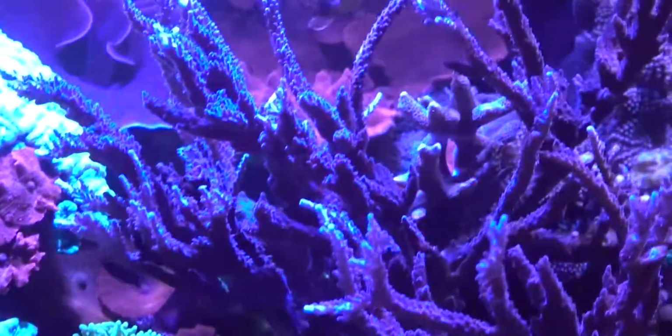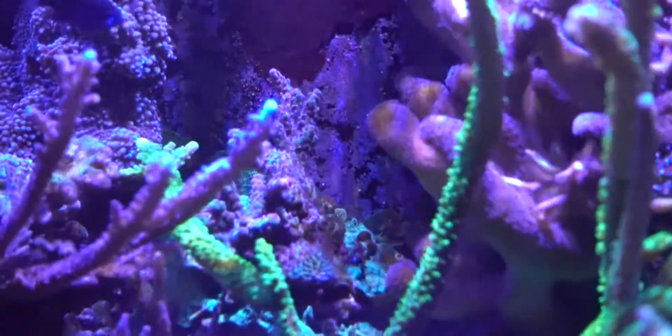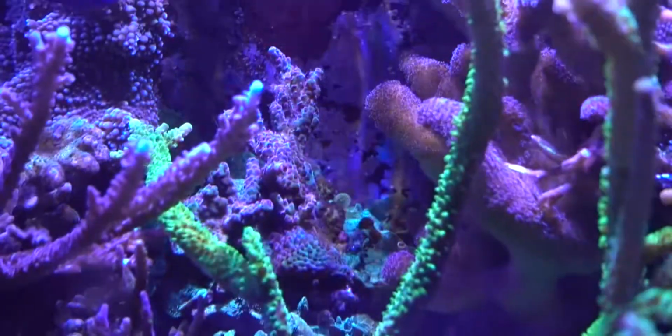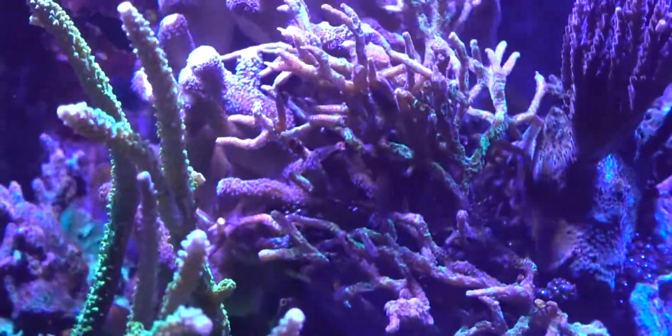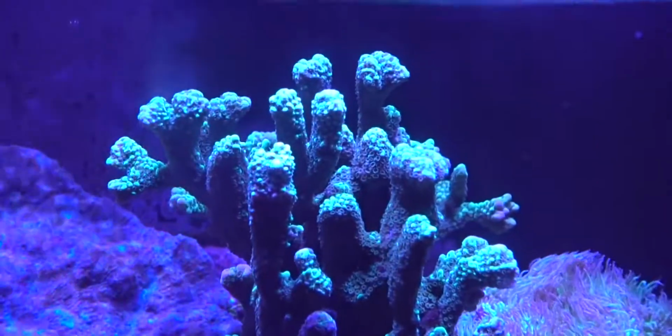I've got a few SPS, they're mostly high up in the tank. Not really high-end ones, but beautiful nevertheless. Green Formosa, pink Hystrix, green Digi, which you've already seen.